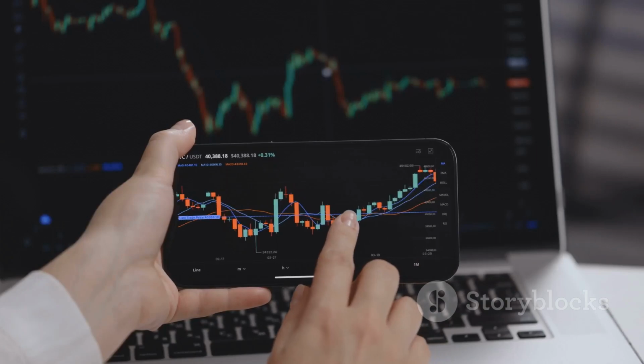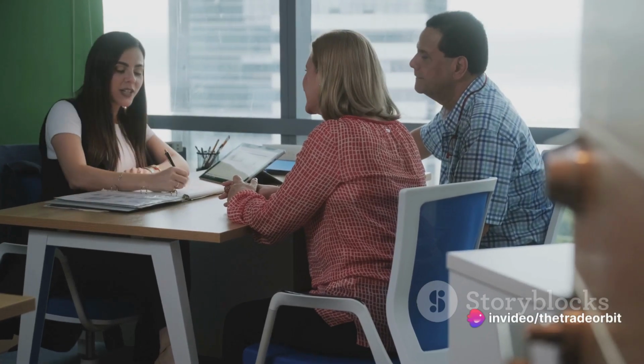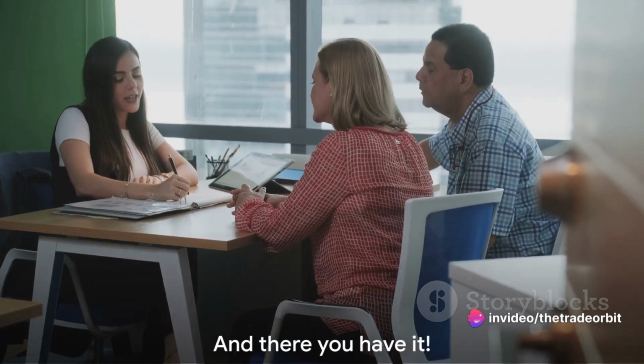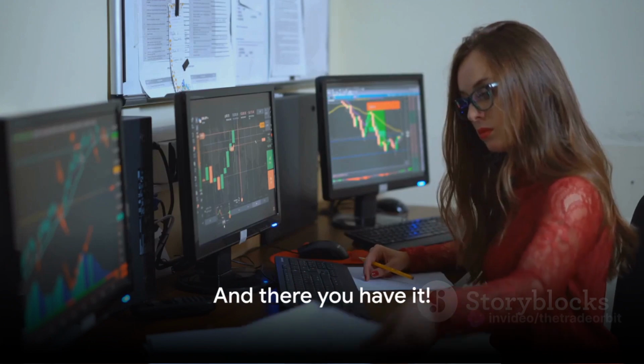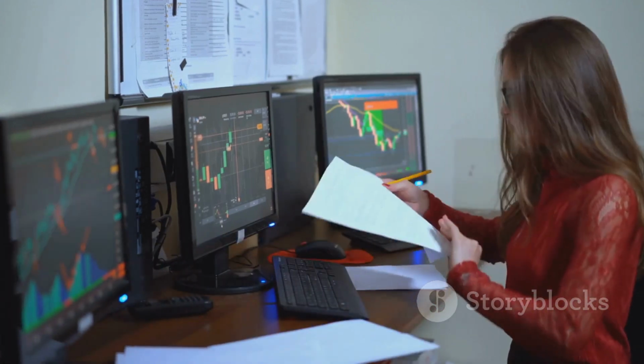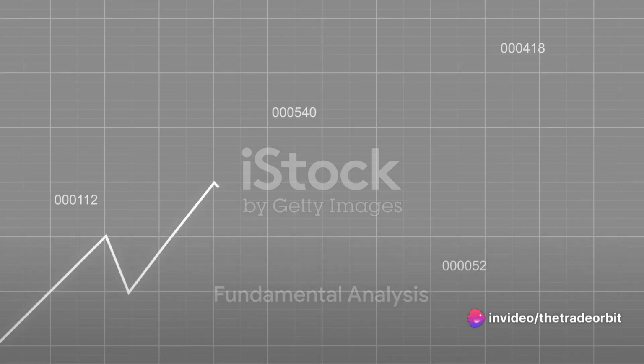Lastly, choosing a stockbroker is a crucial step. Look for a broker who offers a good mix of affordability, customer service, and quality research. And there you have it. With these first steps out of the way, you're ready to delve deeper into the world of stock investing. Fundamental analysis is a key aspect of informed stock investing.